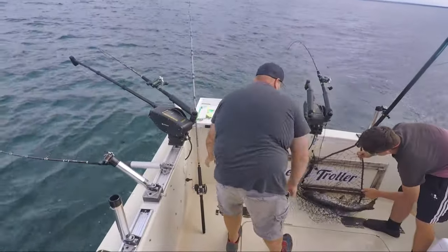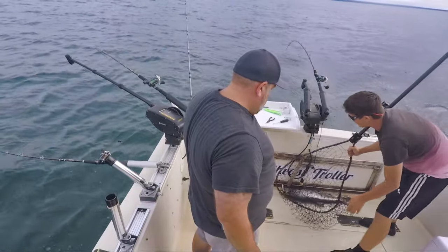That is not a stager. No, that's a cobra. That's not a stager.